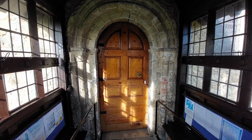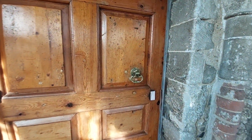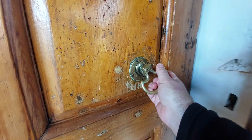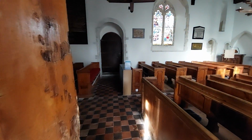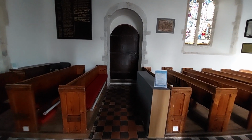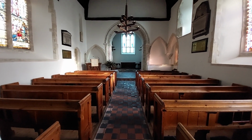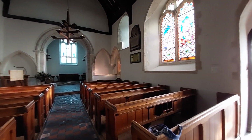So okay, let's make our way inside this lovely old church. Take my cap off. We shall go inside. We shall pan around till we can see what the view looks like through the south door.